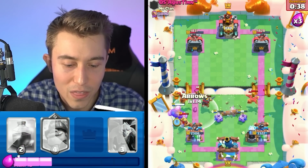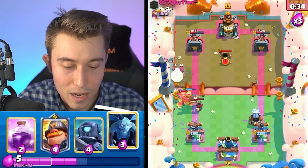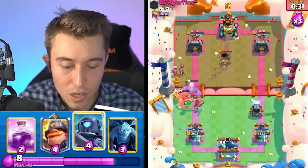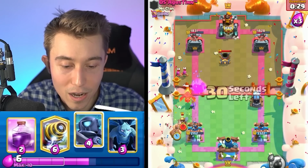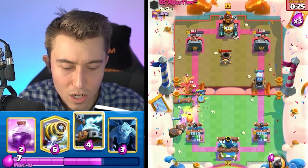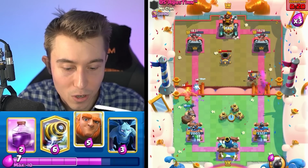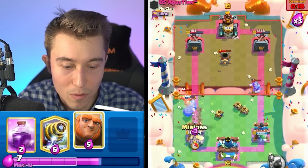I could arrows. I think I need to if I want to finish everything off a little bit faster. And then I need to get back to another Giant. Here is the problem. He is going to start to go minoring me. We've got a Mighty Miner to catch it though, so that's good. We can go in for a mini P.E.K.K.A here, and then I think the Phoenix logs out of my tower, but it's not astronomical damage. We can go for Zappies again, and I need to start spamming them aggressively. If I have any hope of winning this, I need to start spamming really aggressively.